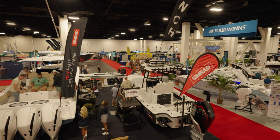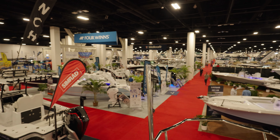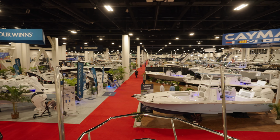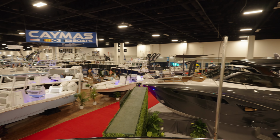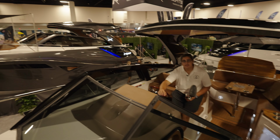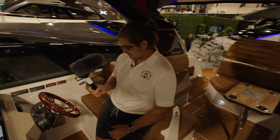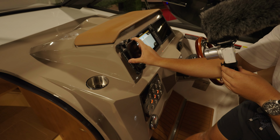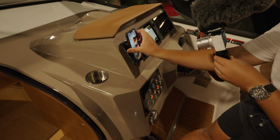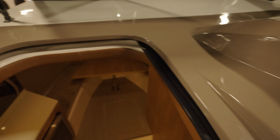If you've got to charge your phone, this is the place. Charging. That's pretty cool. I like that.